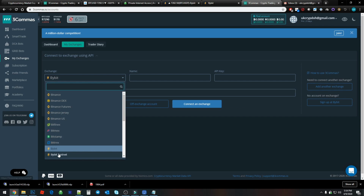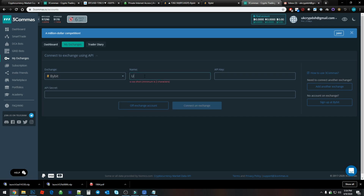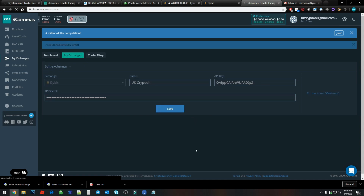And as you can see, there's a great option here for the testnet if you want to use paper trading. And so I will do the same thing. I will just use the email that I used. And the API is the first one, the smaller one. I'm going to copy and paste that in here. And then the bigger one is the private secret. I'm going to put that here. And I'm going to click connect exchange.